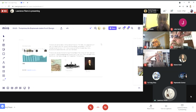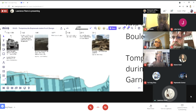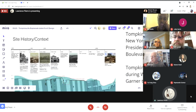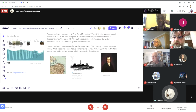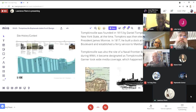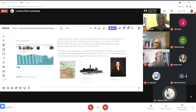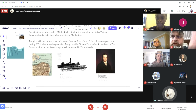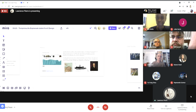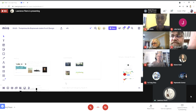I did a little bit of history, and Raven added another paragraph over here. I believe we were given the site history at the beginning, but I did a little more research and found out that Daniel Tompkins was the founder of Tompkinsville, and he's the one who established the Staten Island ferry. This is him right here, and this is the Staten Island ferry in the 19th century. We did case studies before.